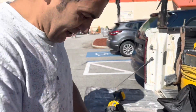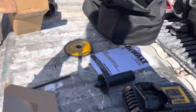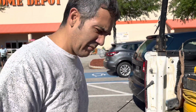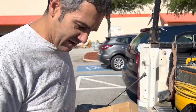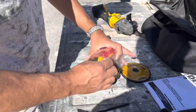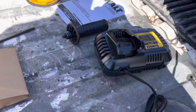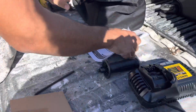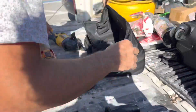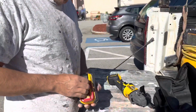Batteries are like $100 each. So if you buy it with the battery, just the tool was like $170, whatever it was, but the battery is worth it. So this tool here is $319 plus tax. Like my brother Mario says, he is 50 plus tax. Depends which state you're in.